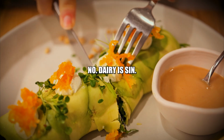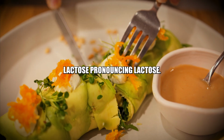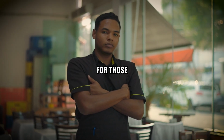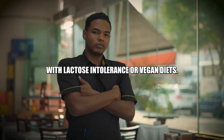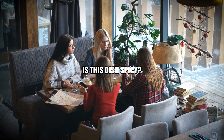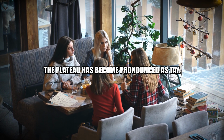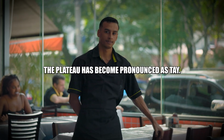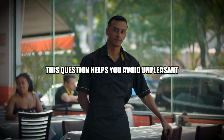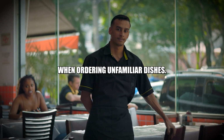No dairy is sin lactosa, pronounced sin lactosa. Lactose refers to dairy products. This is important for those with lactose intolerance or vegan diets. Let us learn some useful restaurant phrases. Is this dish spicy? ¿Es este plato picante? Pronounced este plato es picante. This question helps you avoid unpleasant surprises when ordering unfamiliar dishes.